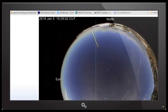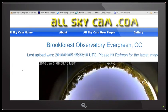Reviewing a sky cam in Brook Forest Observatory, it is 9:35 a.m.